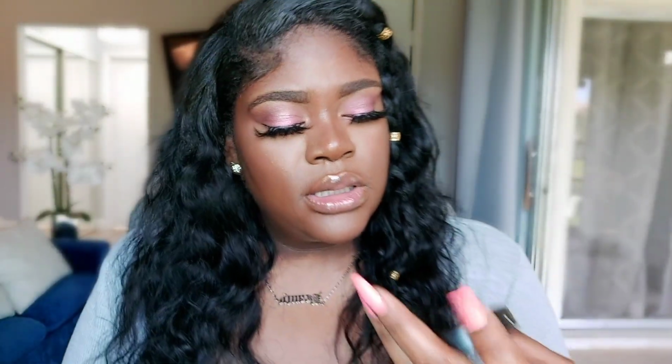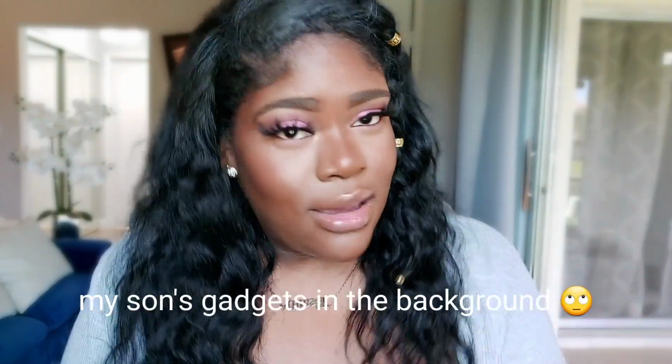I also have on another one of my favorites. You need to watch my favorites video if you haven't. I'll link it below for last month. This is a recent purchase. This is a matchstick by Fenty Beauty, and it's in the color Cinnamon. And my blush is Sweetest Cocoa by MAC. That's what's been responsible for this skin, this radiant sauce, okay?